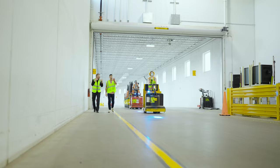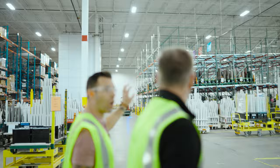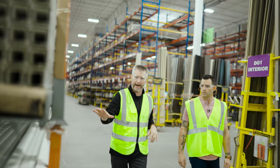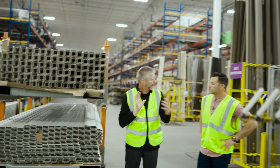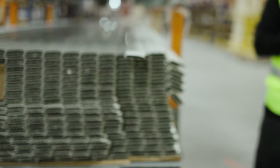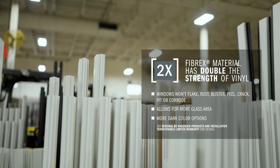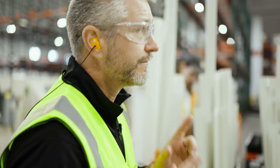Look at the size of this. So John, this is really where the process starts as far as the fiberglass lineals coming in, in this long length. But now what we're gonna do is optimize those, again, based on that customization of the different sizes for the different units, for the different windows. All right, so everything gets cut. Yes. Goes into the bin. From here, I want to show you the last bit of components we need to pull together in order to go make a window. Let's go see it.